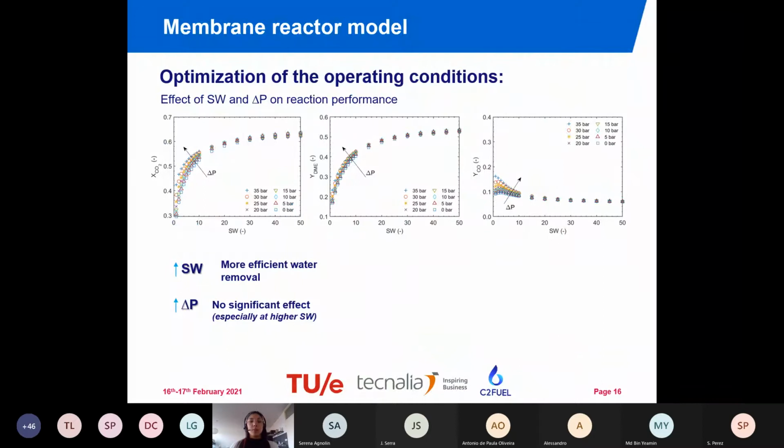Then, considering the membrane's optimal properties, we optimize the operating condition. Here I'm showing you the effect of the SW ratio and delta P on the reaction performance. You can see that CO2 conversion and DME yield increase with the SW ratio up to an asymptotic value, while the effect of delta P is not really significant.